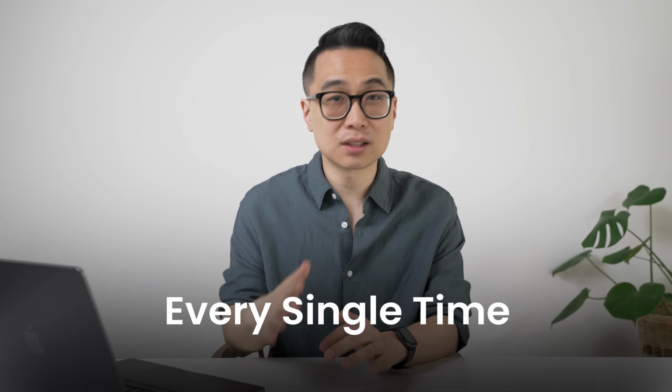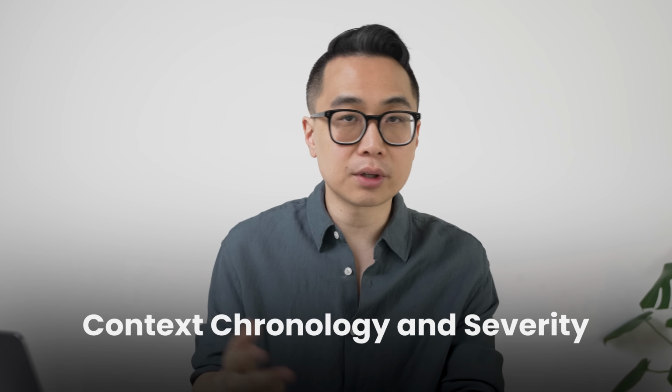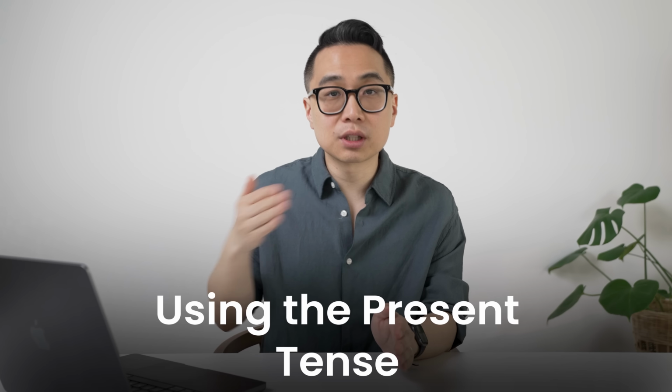What this means in practice is that you want to use the question interpretation protocol every single time. So every time you do a vignette, you want to ask context, chronology, and severity. Chronology, if the sequence is out of order, put it in chronologic order using the present tense. Severity, use the clues that they're giving you in the vignette to figure out how sick the patient is. Then use those clues especially to help you to figure out and simplify the management questions.